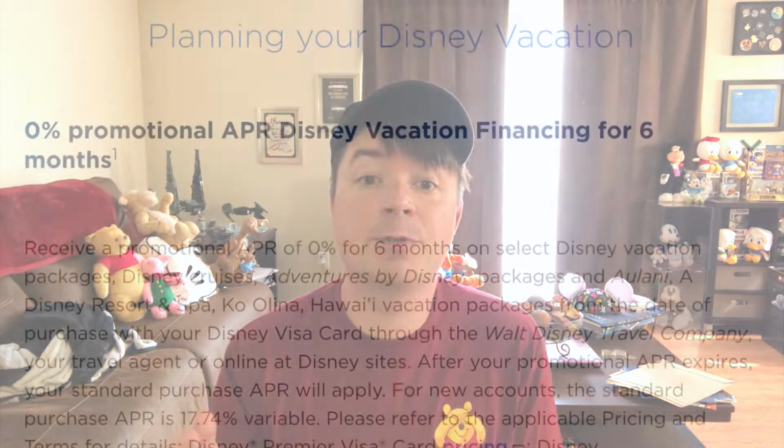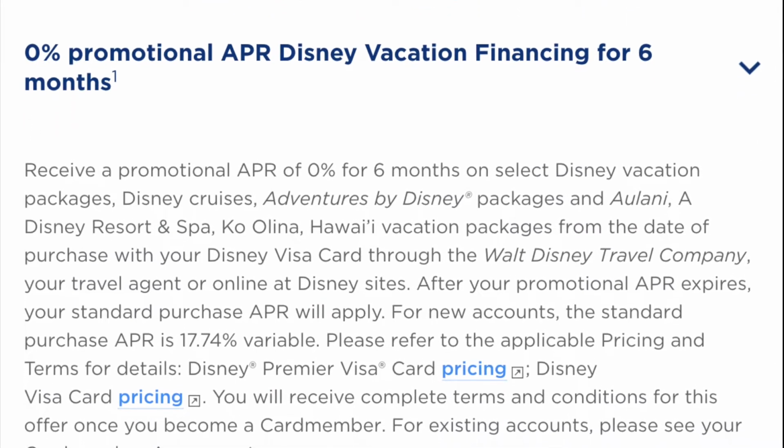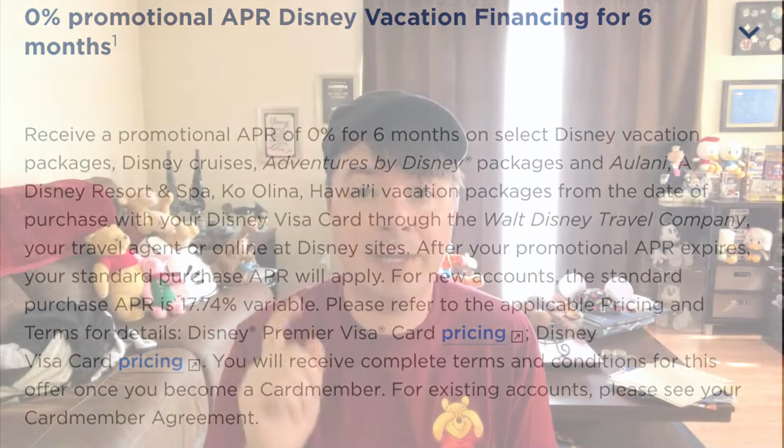It does give you some 0% financing options, which is really nice. If you are not an annual pass holder and you book your vacation, which is a resort stay and your park tickets, you can get 0% financing for 6 months, which is actually a really nice thing to do because that allows you to put a large amount of money on the card and pay it off over time with 0% interest. And then you can accrue interest in your savings account.